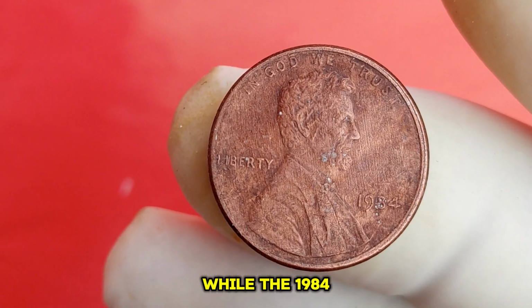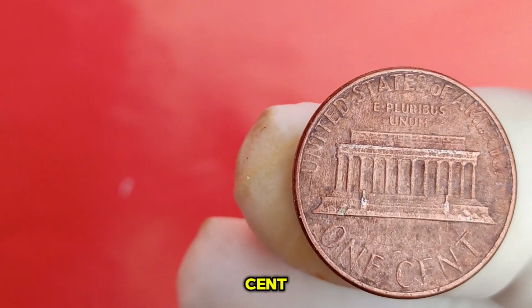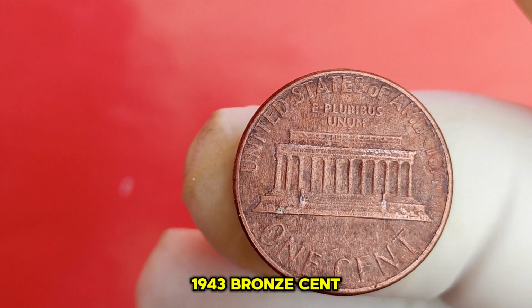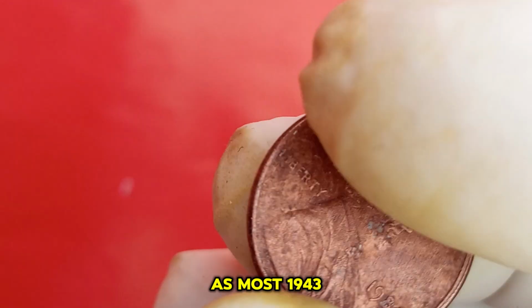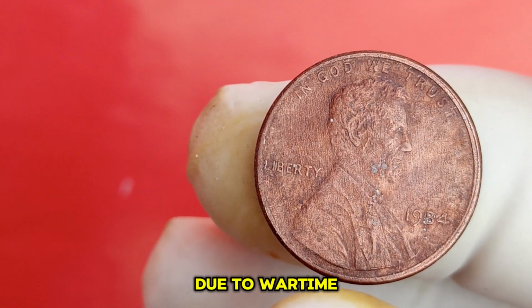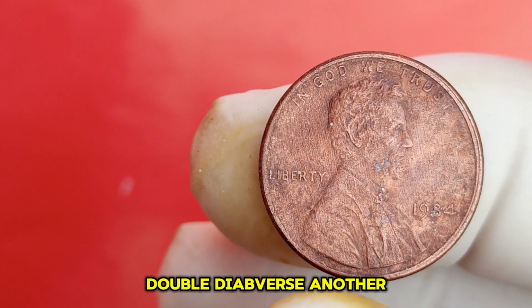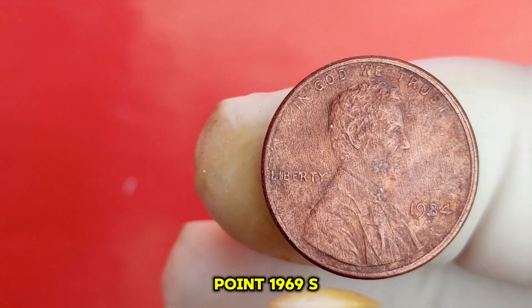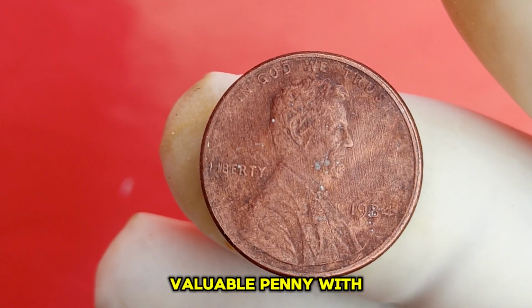While the 1984 DDO penny is extraordinary, it's not the only valuable Lincoln cent. Here are a few other pennies that could make you rich. 1943 bronze cent. Only a few were minted by mistake, as most 1943 pennies were made of steel due to wartime shortages. 1955 double die obverse. Another famous error coin with significant doubling on the obverse. 1969 S double die obverse. A rare and valuable penny with dramatic doubling.